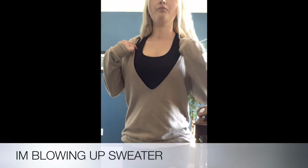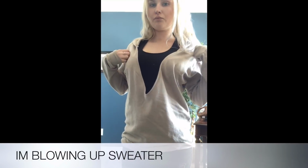The next sweater I have kind of a hard time wearing because the neckline is so low. I feel like it tends to fall off my shoulders a lot.